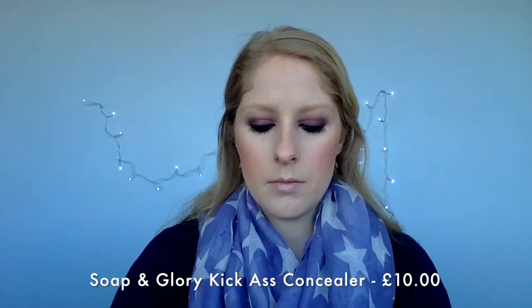Okay, so concealer. I have got the Soap and Glory Kick-Ass Concealer. I like this because it's got two sides to it. So it's got the colour corrector, and then it's got the concealer this side. Colour corrector for redness. It's got a slight green yellow tone to it. So if you've got a spot and you've got redness around it, then you can just pop that on and it'll hide the redness of it. And then it's got a little setting powder in there as well. And it does have a little mirror too, which is good. So that's concealer.